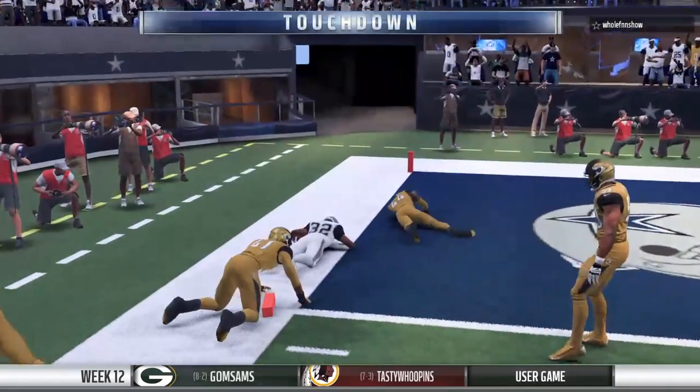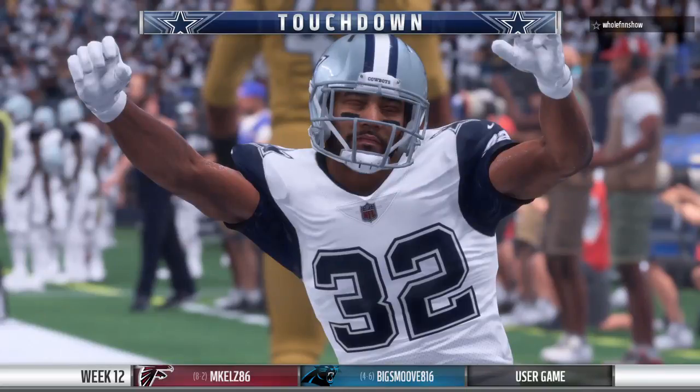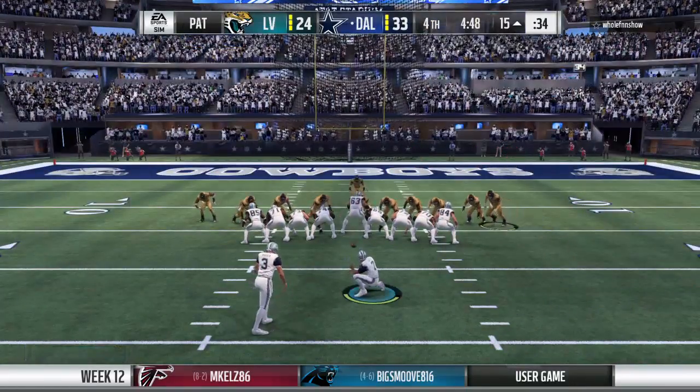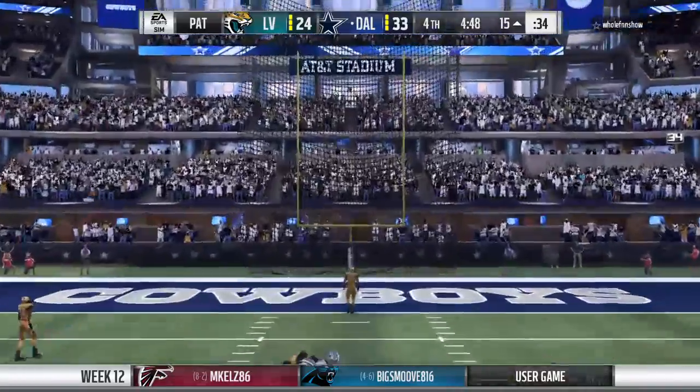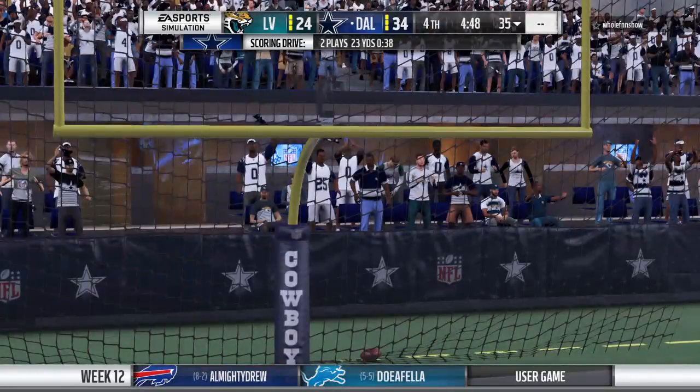And he is into the end zone for a Cowboy touchdown. A great effort there. His 3rd touchdown now on the year. And the Cowboys will add on to their lead. And he puts it through.